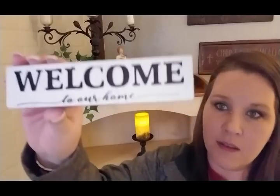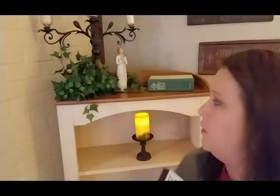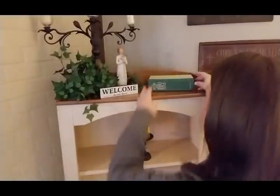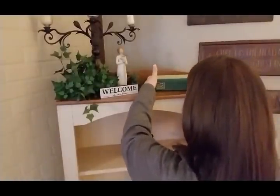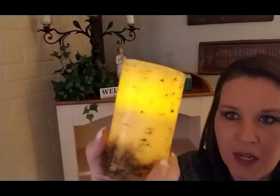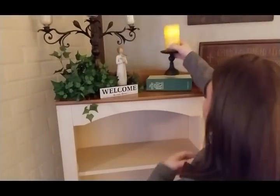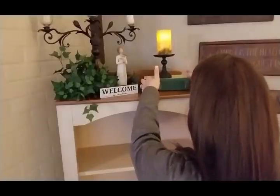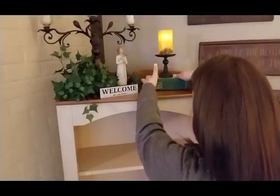And then I have this, where did this come from? Kirkland's, on their clearance stuff. It says welcome to our home. So I want this to sit kind of right there. And then over here, I want just a little black candlestick. And then I have these little birch kind of looking candles. I think these were from Trees and Trends. But I like one to sit up on top of that book. Let's get that back. And then I have one more.